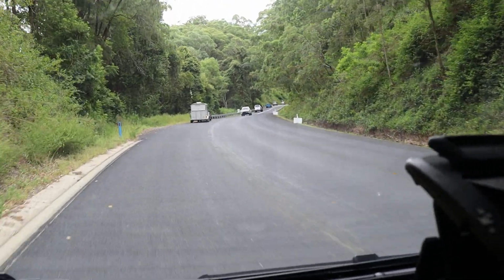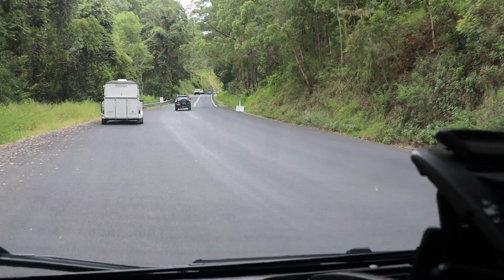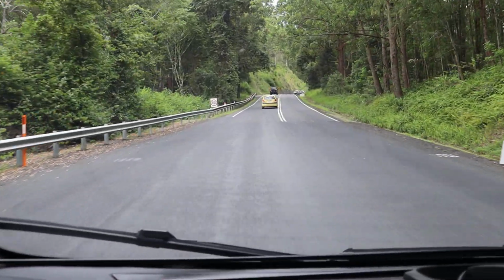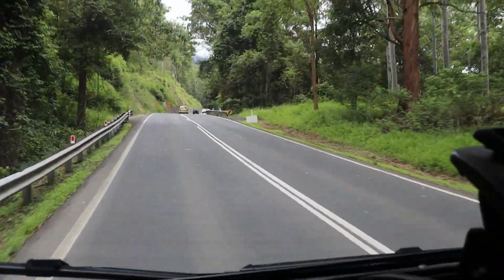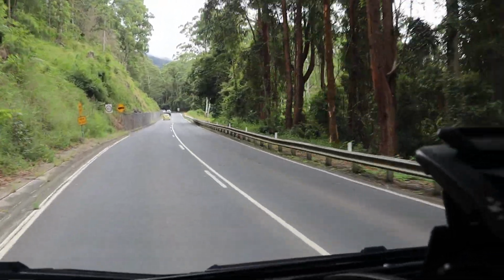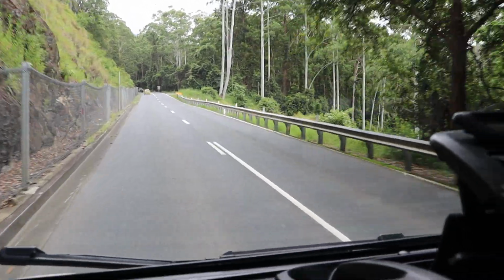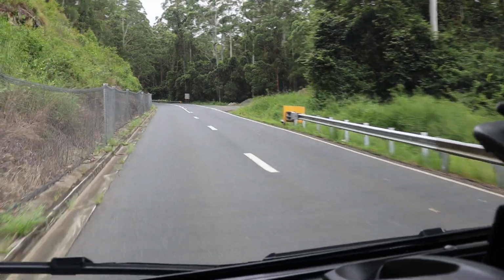Currently this horse float's decided to fully stop, which is not really doing us any favours because that's dangerous. I appreciate they're doing it for the reasons that they're doing it, but when there's no line markings, you just don't know what's in their frame of mind. But anyway, we're around, and I think one car did pass in the interim as well, so all is good.